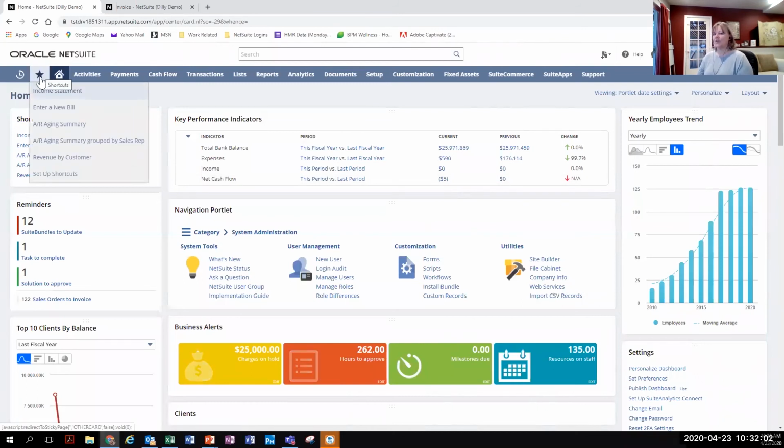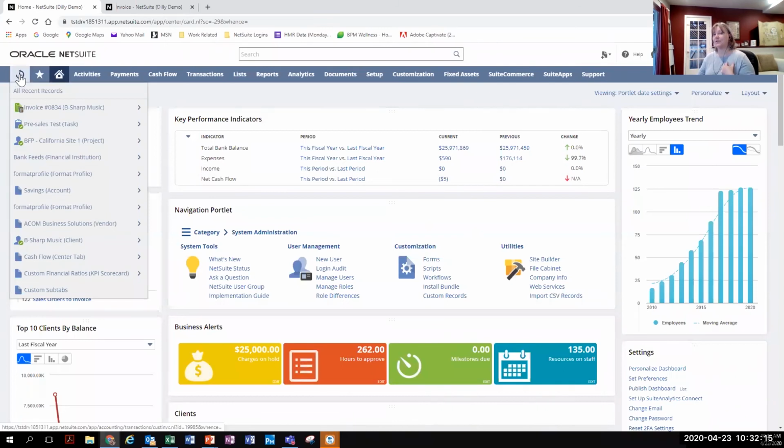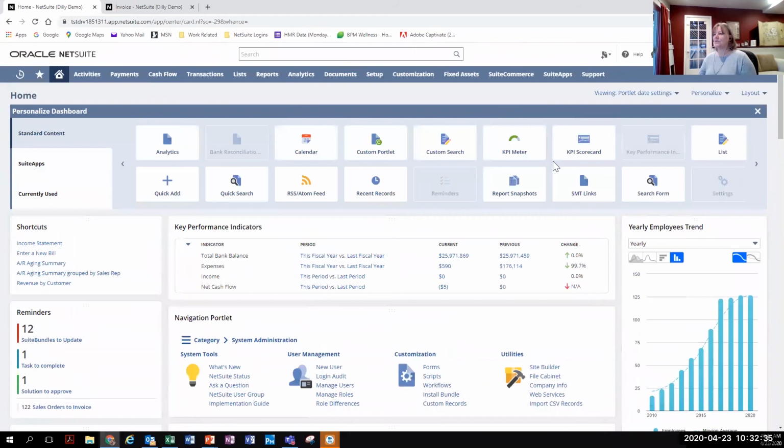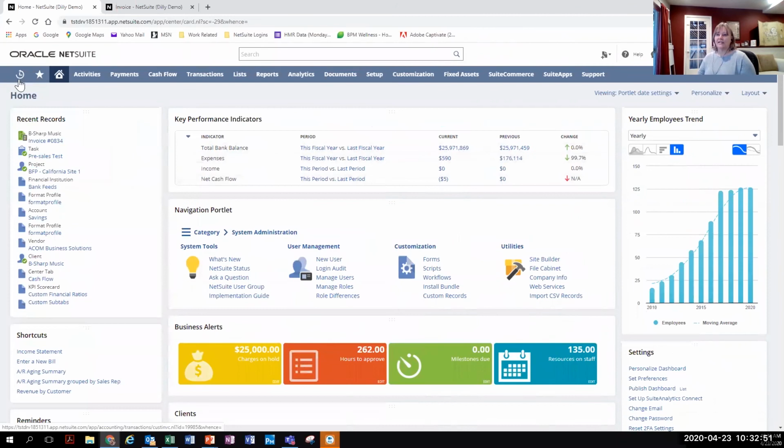This little star up here is also the shortcuts. So some people prefer to not use the real estate on their home dashboard for the shortcuts, and they just use the little star here. I'm the same way with recent records. This little half window, half clock, or 3/4 clock, is recent records. So if I'm going in and out of the same transaction multiple times, or going back to it, you can use that. You can also put the recent records on your dashboard. You may have seen when I was in personalization that there was recent records here. If you prefer not to use the 3/4 clock, you can add recent records as a portlet. So there you can see it's exactly the same as if I hover over this list, my recent records portlet.